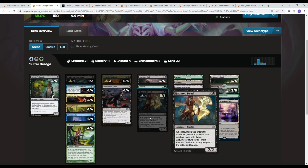We also have Haunted Dead from Shadows. So 4 mana 2/2. When it enters the battlefield, you get to create a 1/1 spirit creature token with flying. And then for 2 mana, you can discard 2 cards, return Haunted Dead from the graveyard to the battlefield tapped. So it's another way you can do this at instant speed as well.